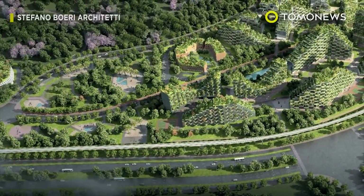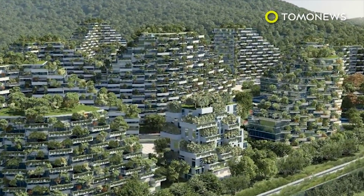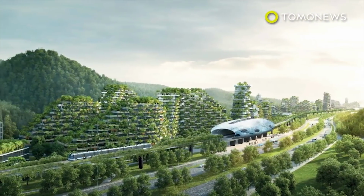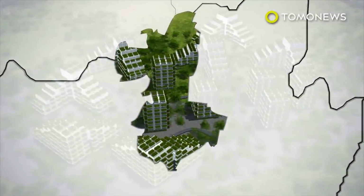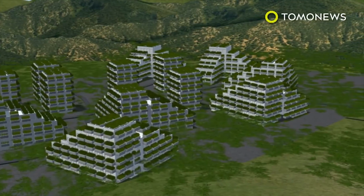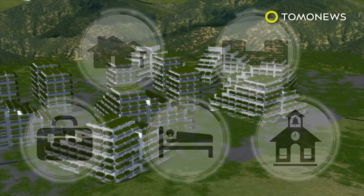China is building a city covered in plants. The world's first forest city, designed by Italian architect Stefano Boeri, is currently under construction in southern China and is expected to be completed by the year 2020. The forest city is located in a mountainous region north of the city of Liuzhou in southern China. The city will host 30,000 people and will include offices, houses, hotels, hospitals, and schools.